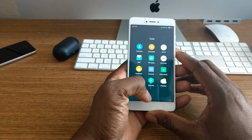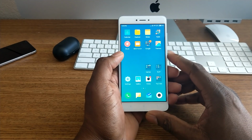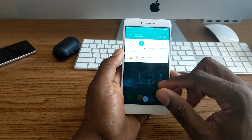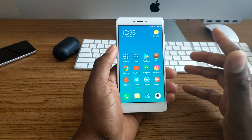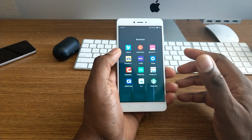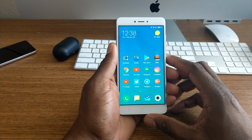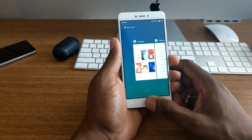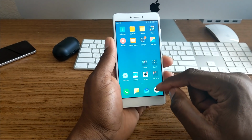I haven't used it in a while. Well, I haven't used it with a SIM card in a while, but I always power up my phones and get them going and use them around the house for media consumption, things like that, just to keep them going and make sure they're running smooth. And the Xiaomi Redmi Note 4X is no exception. This phone is absolutely great, man. I haven't had any issues with this phone ever since I've owned it.